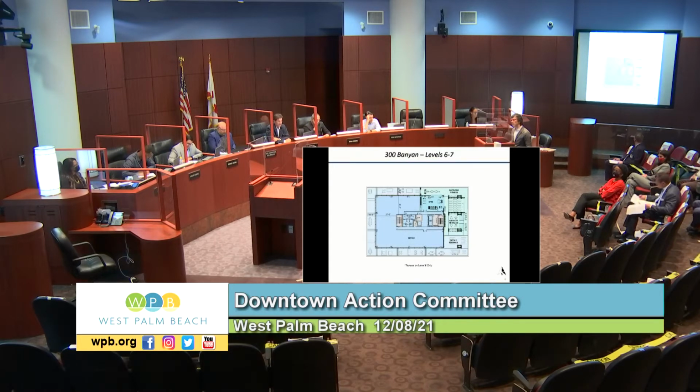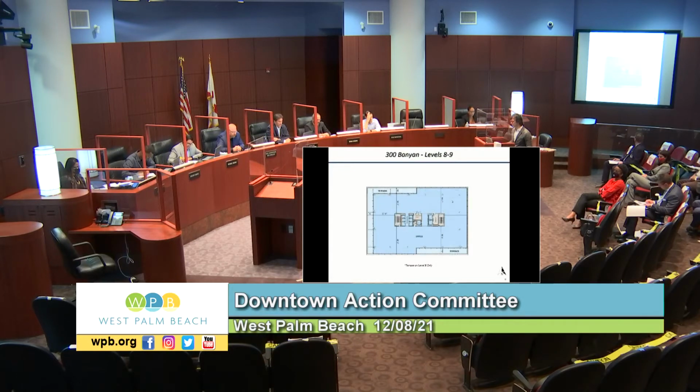As we move up to the first level of the office program, we have our more indoor-outdoor office amenity space that would have some feature water elements, but really an area to hang out, have a group class, and have that mix of indoor and outdoor spaces.